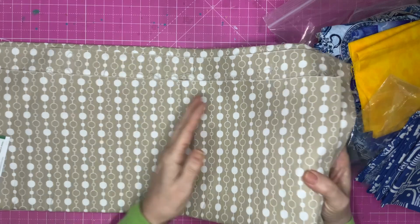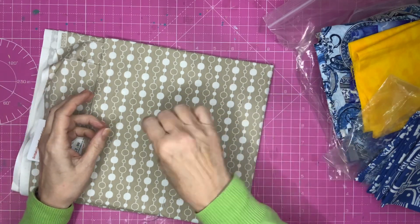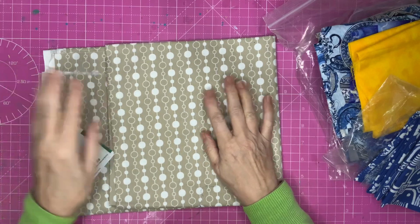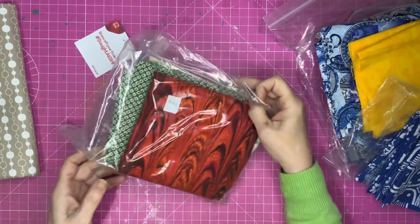I'm not sure what yet. But at the moment, if I do anything, it'll just be more squares. Along the same theme as I've been doing. Stitch, stitch, stitch. Because it's sort of really, there's no stress in it at all. So I got that. And let's open up another pack, is it?